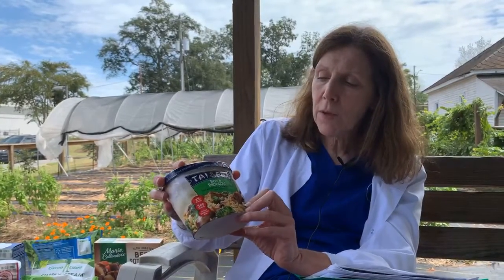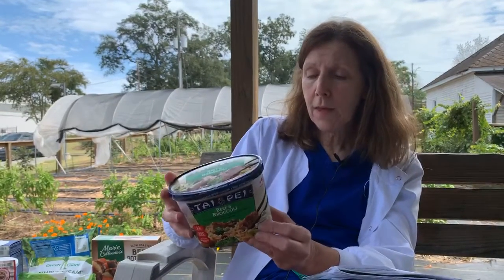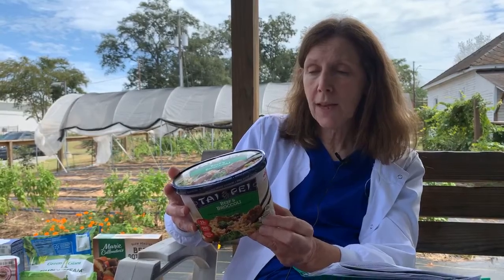And just remember, with sodium, you're going to have increased fluid retention, blood pressure can go up and things like that. Another one, and this might be a little bit easier to see, is the beef broccoli. And this particular sodium count is 810.